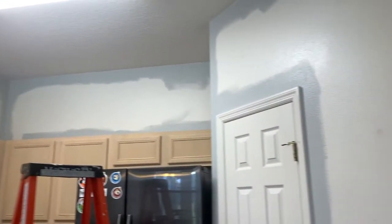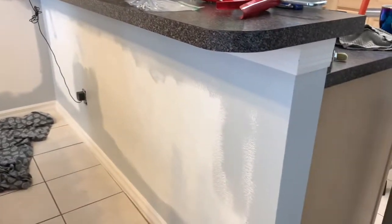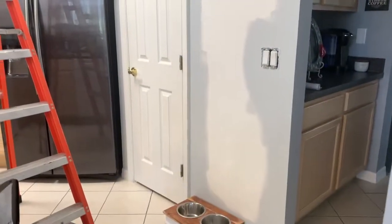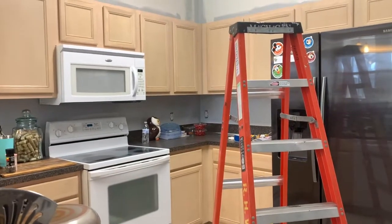I'm gonna get cutting in and I will show you the progress along the way. Got all the cutting in done and I am rolling the walls now. I've got this whole area done up until here. Then just have to move onto the bar area, and this area I am going to paint the inside of the pantry like I have done with all of the closets in the bedrooms, so that is going to be a challenge, but yeah, I'm liking the color.